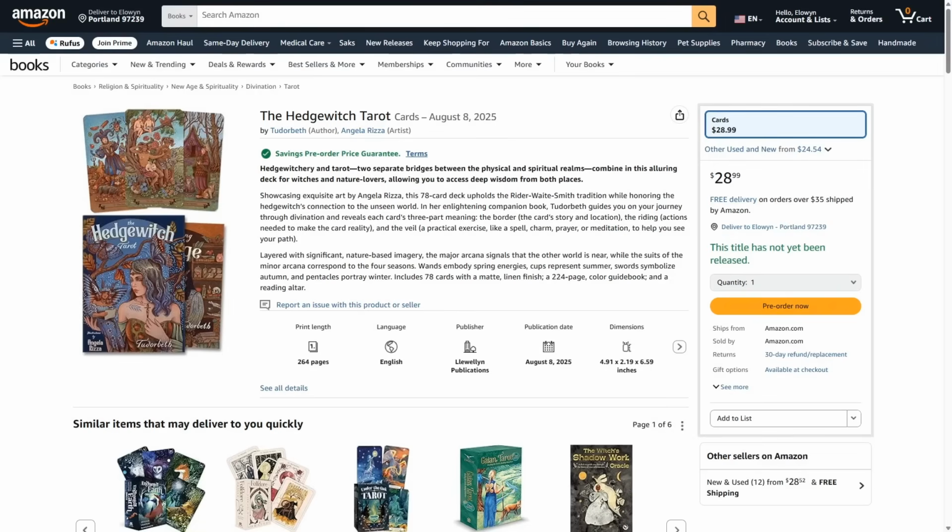Hedgewitchery and Tarot, 2 separate bridges between the physical and spiritual realms, combine in this alluring deck for witches and nature lovers, allowing you to access deep wisdom from both places. The companion book guides you on a journey through divination and reveals each card's 3-part meaning. The border, the card's story and location, the writing, actions needed to make the card reality, and the veil, a practical exercise like a spell, charm, prayer, or meditation to help you see your path.